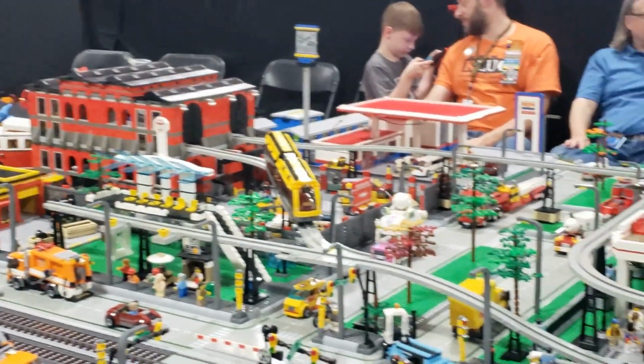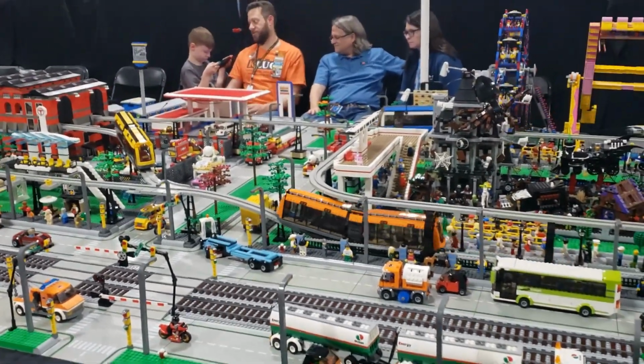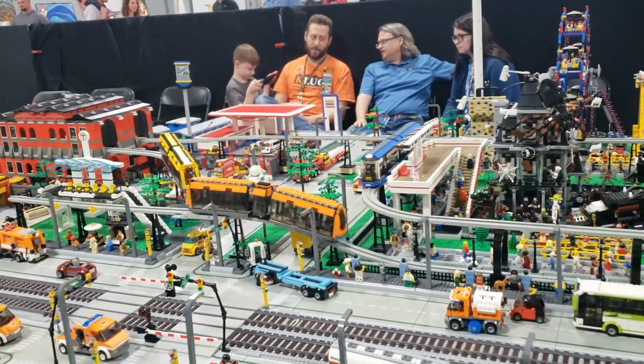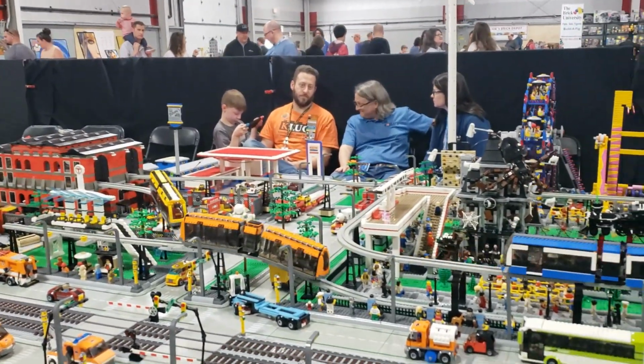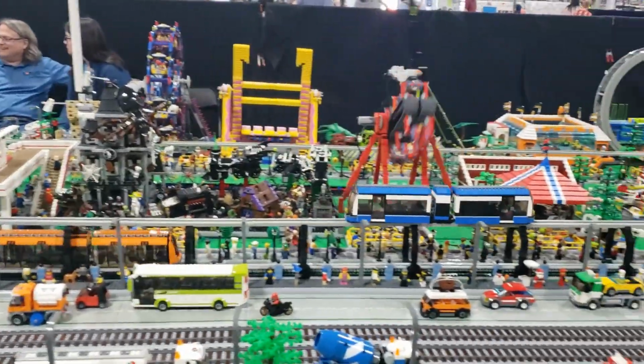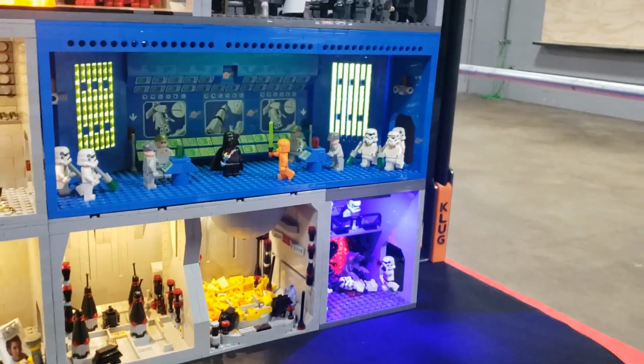Oh, my God. So the train is two layers. Yeah. I want a train that goes up. It's a monorail. Is that monorail even an actual Lego thing? Yep, I know for a fact it is, yeah. I want it. I want a monorail. Plus that's still on like $15,000.